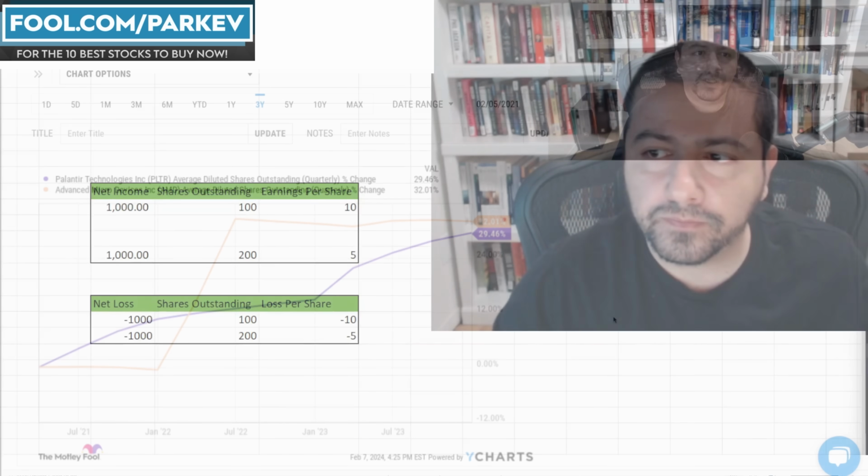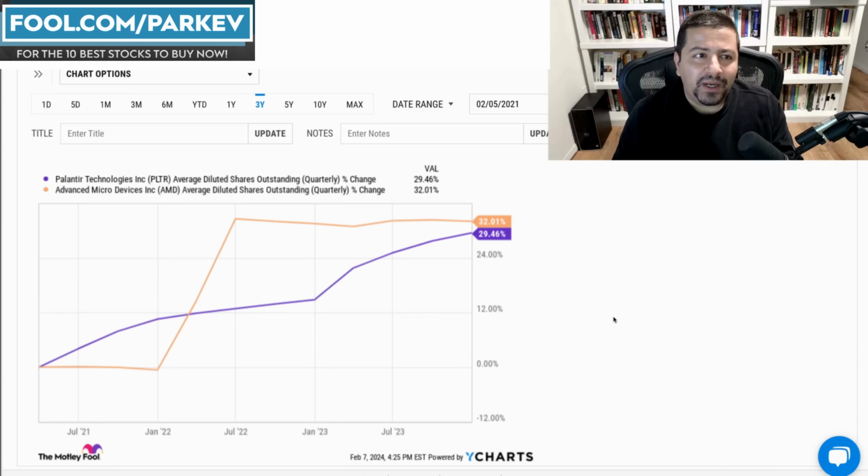All right, so now that you understand why shareholder dilution is important, you can see they've both done a similar rate of increasing shareholder dilution, with AMD doing a little bit more than Palantir, 32% in the most recent trailing 12-month period compared to 29% for Palantir. They're both diluting shareholders. AMD just a little bit more than Palantir over the last 3 years.